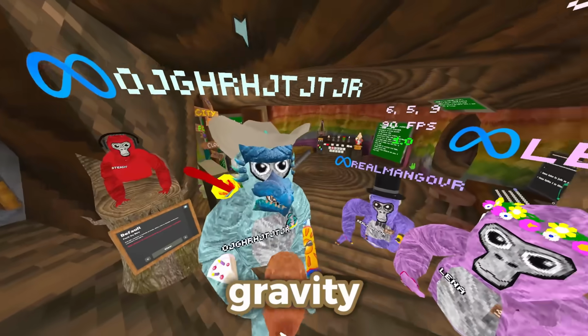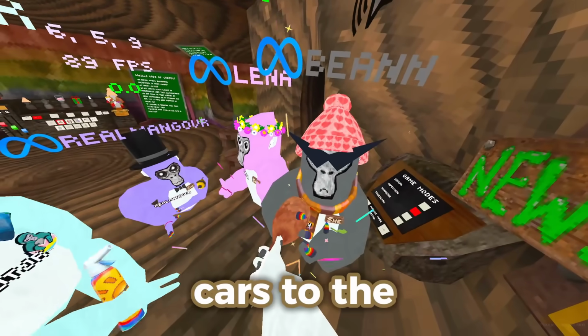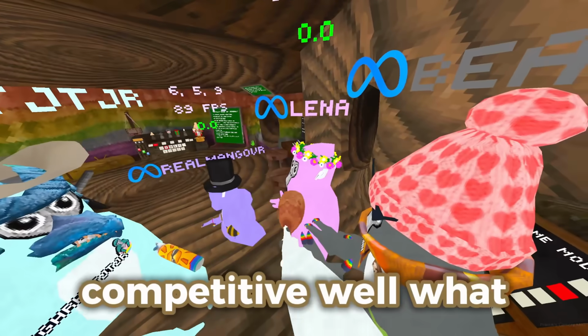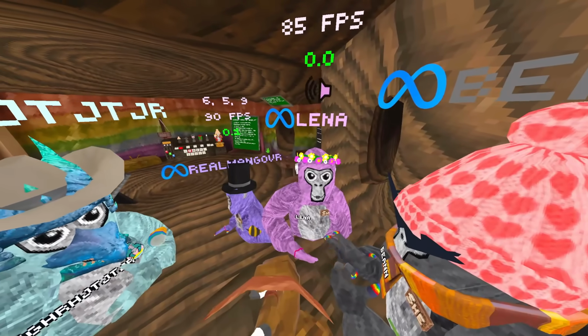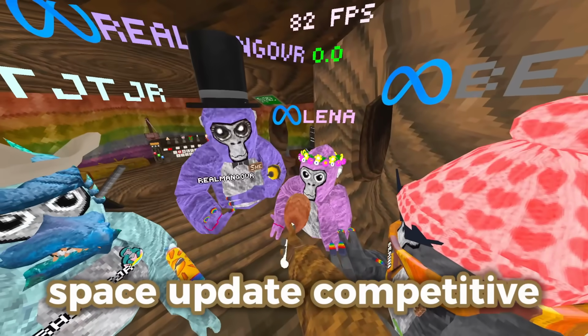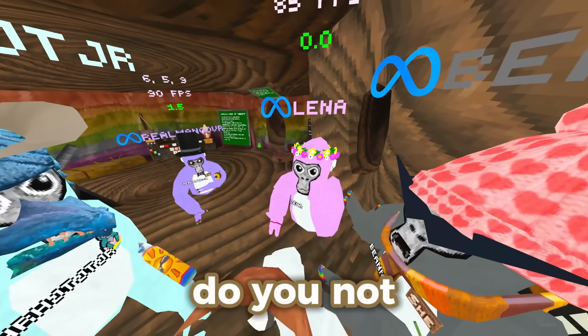Add low gravity. Low gravity? Yeah. They could add, like, cars to the game. Cars? Okay, what about you? What would you want them to do with the Gorilla Tag space update? Do you not know?